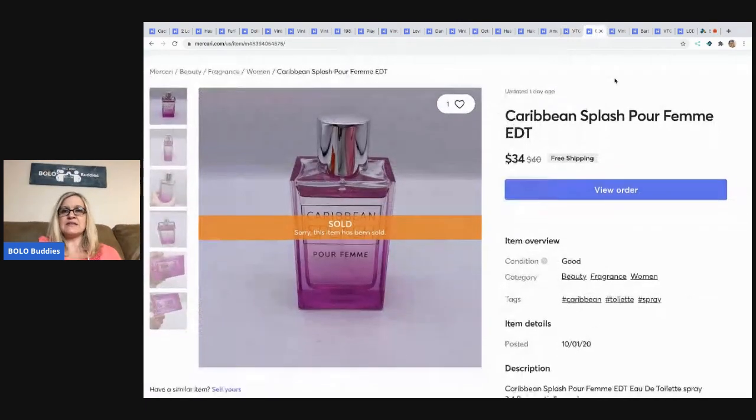The next item that sold is this Caribbean Splash, anyway, EDT. It's a perfume. And I didn't even put this on eBay, if I remember correctly, because the comps were just kind of blah over there. So I listed it on Mercari and it sold for $34 free shipping. You do have to ship perfume ground, so it cost me about $8 to ship it. So that kind of cut into my profits, but I have about a dollar in this from a thrift store.